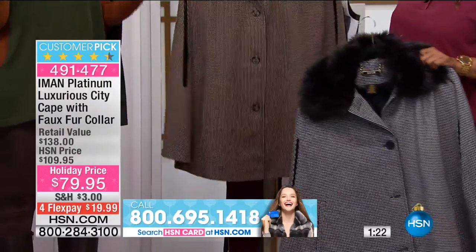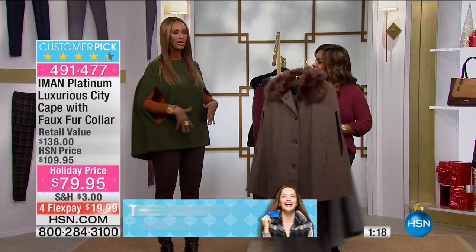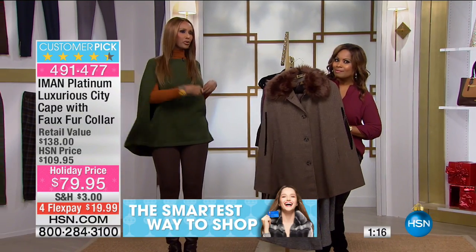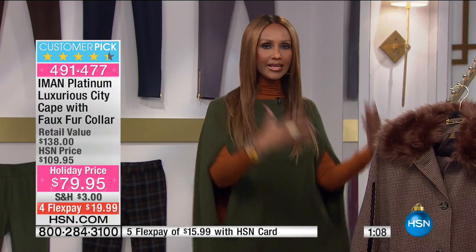Exactly, and think about it. Anybody who is pregnant at this time of the year, this is your coat. Because a lot of the time, coats that double breast and coats that have a belt are not going to work for you, whether you're pregnant or you just had your baby. A cape is your friend for fall.